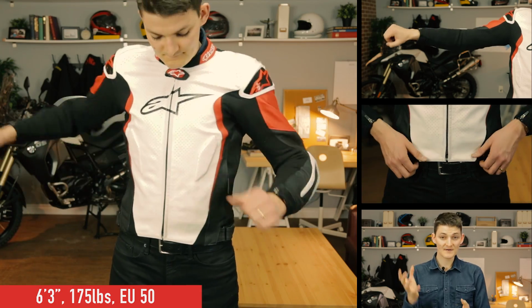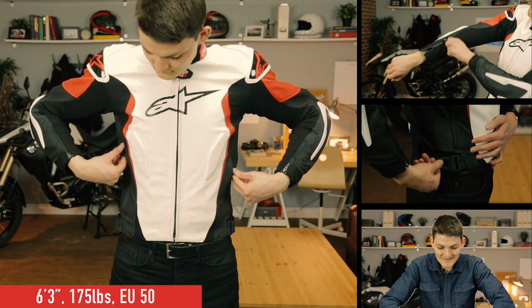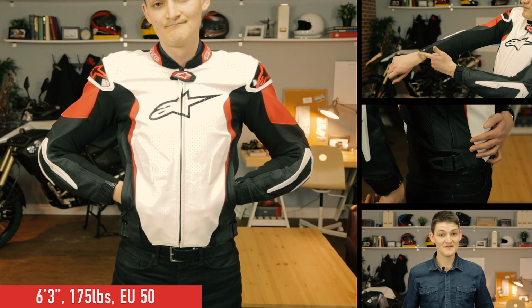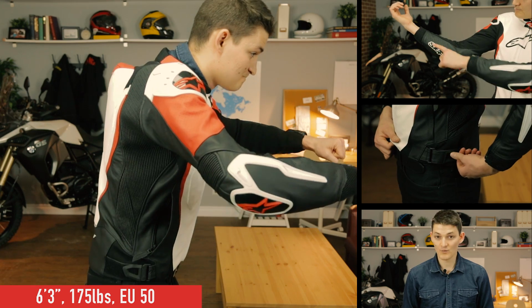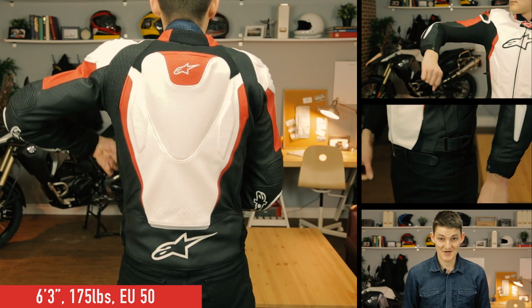The GP Tech is one of the most flexible race-ready jackets. It still holds my body in that gorilla stance, but I can actually stretch my arms around if need be. It's comfy too. The windproof and mesh liners are both soft, and both are removable and washable for sweaty track days. The GP Tech is pretty much the safest jacket you can buy.